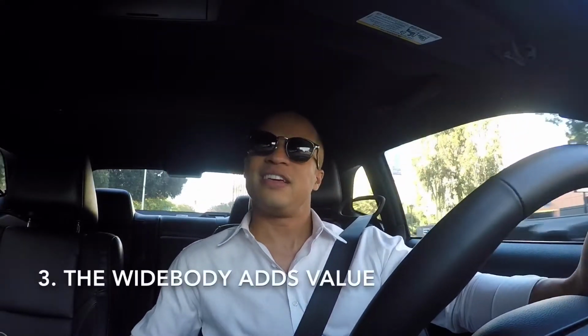The last reason why the Dodge SRT Hellcat widebody is pure genius is due to the fact that it actually adds value. These innovations that they're adding to the Hellcat, I'm not sure exactly how much it would cost to get a widebody kit on your car. I believe this option is somewhere around like $7,000 to do all this, but you're not only getting the widebody kit, you're getting the brand new wheels, you're getting the tires. So there is a lot of things that add value to this SRT widebody Hellcat.